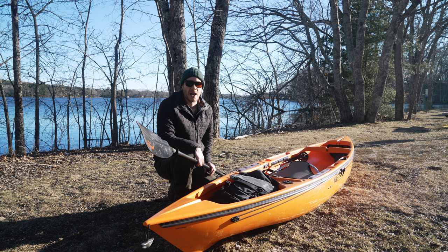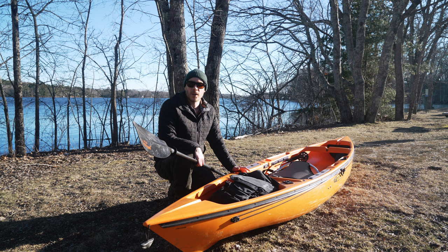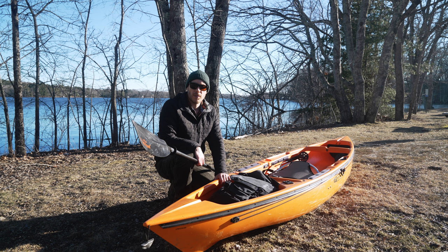There's a few other models on the market, like the Old Town Solo Discovery 110, I think it's called, that's actually, you know, a single person canoe. It's kind of had my eye. So this one, I'm going to certainly keep it around for this spring and into the summer, but I have had my eye on that.